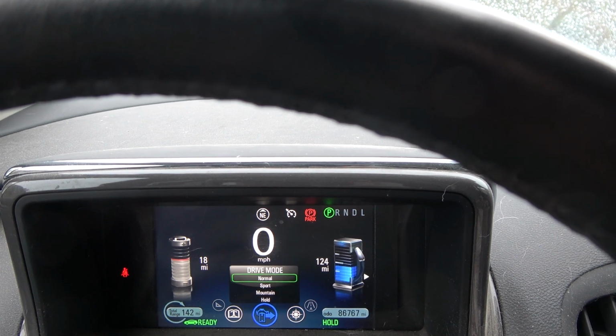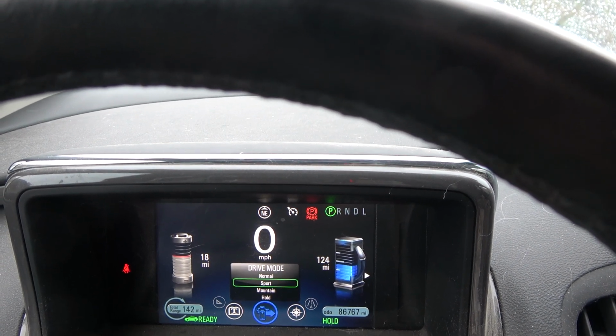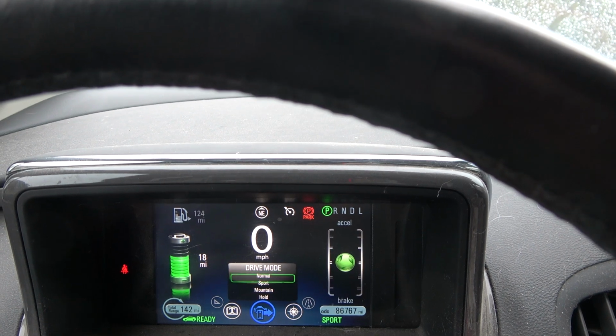So usually what I will do, and unfortunately the way they set it up, sport cannot be used with those other modes, which is crazy.